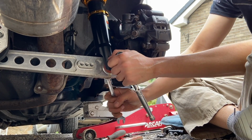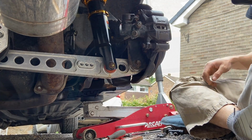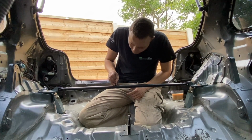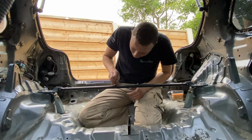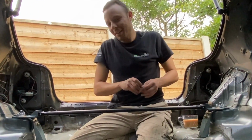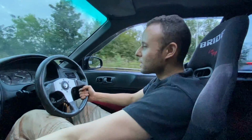Like this, I think that is plenty tight. Yeah, this is one of the things I like of Skunk 2 parts and stuff. Good peel of the protective sticker thingy. This looks sick. Probably give it a little boost.